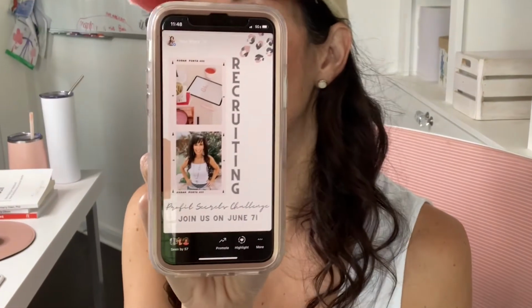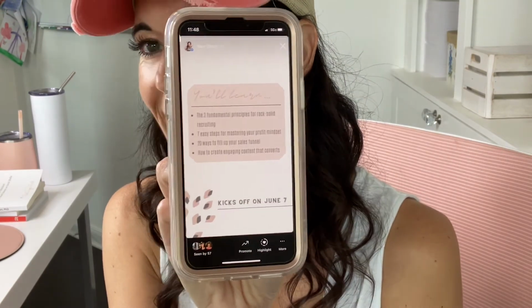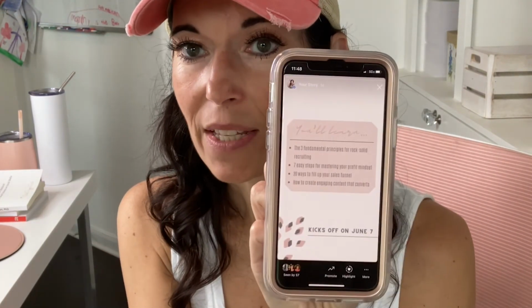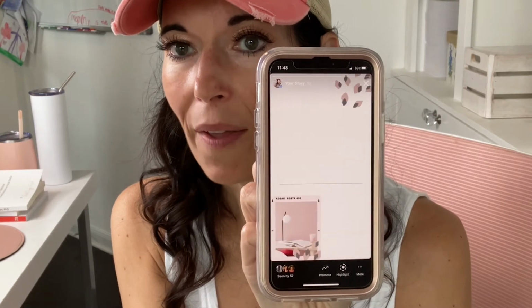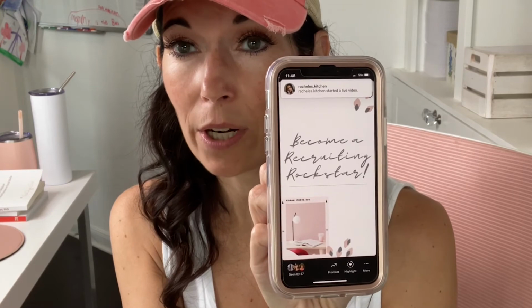Okay, see how the words are moving? Oh, they just stopped, but they were moving. Okay, now you can see it. Okay, see that right there? So we want that animation. We want things moving. We just use apps like InStories, StoryChick. Those are some of the apps that I really like.